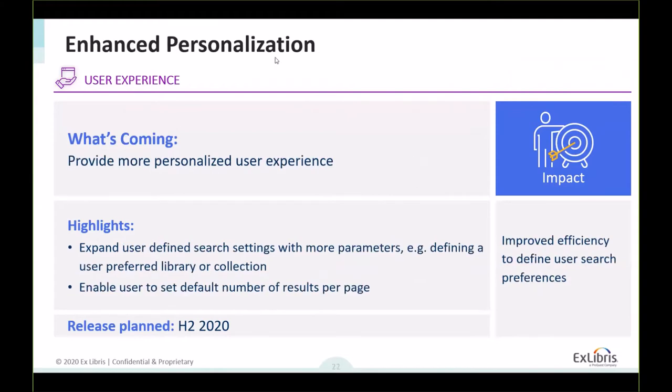Enhanced personalization. These slides are something that we are taking from last year's roadmap and putting also in the 2020 roadmap, and this enhanced personalization includes the following. The request that has been coming from the community for quite long is the ability to set the default number of results per page. So we do plan to do it and personalize it for the current session. This is something that we wanted to do, but from performance considerations, we avoided it so far. So we put it on the roadmap for 2020 to be able to provide it and deliver it for you.